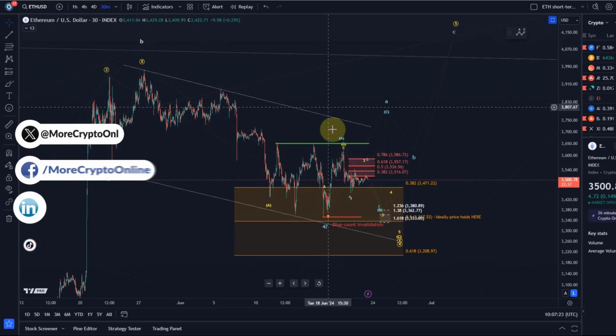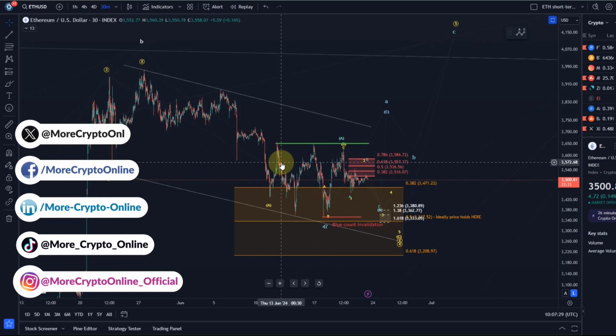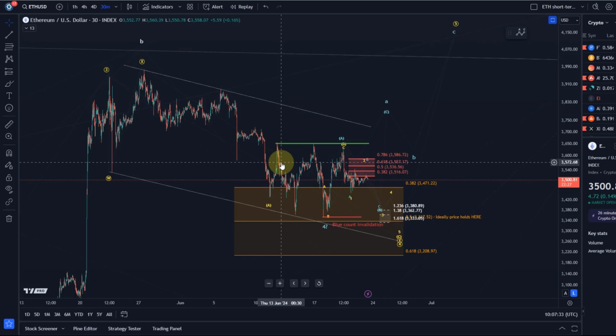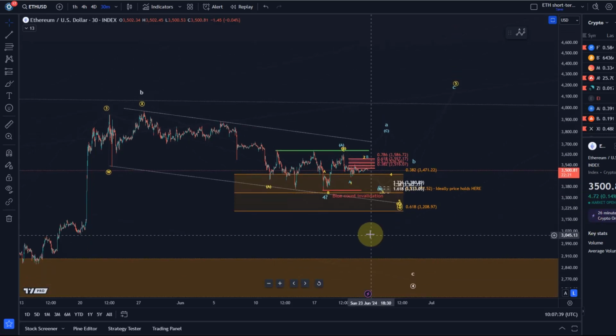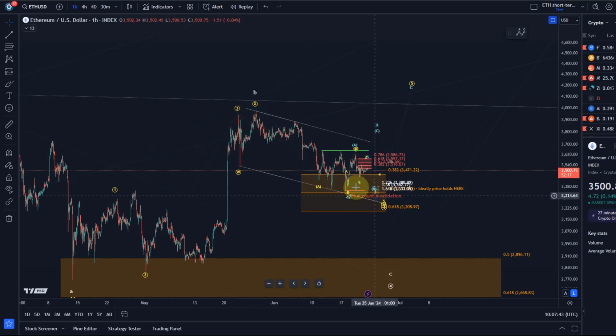The ETH chart continues to be just drifting sideways. We've only seen some sideways drifting over the weekend, not really much going on. Price is currently holding above the 38.2 retracement here. We've got this support zone here. The idea is in the yellow scenario, which is what I'm tracking at the moment, even though this fourth wave is getting very extended, very protracted.